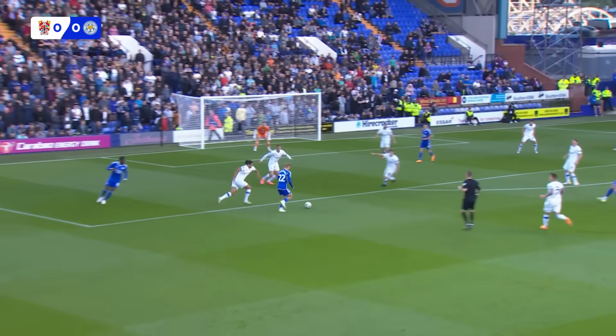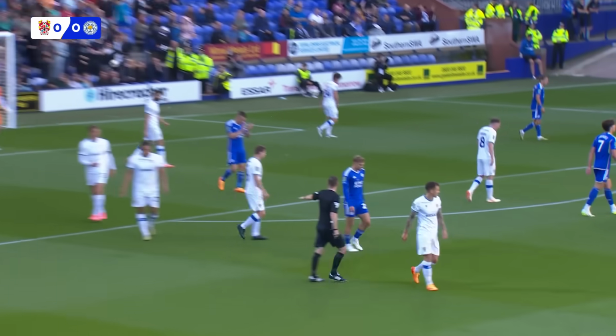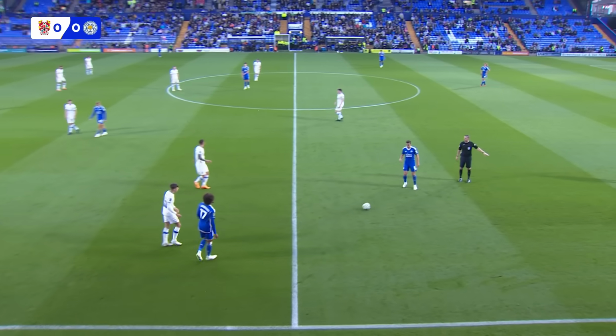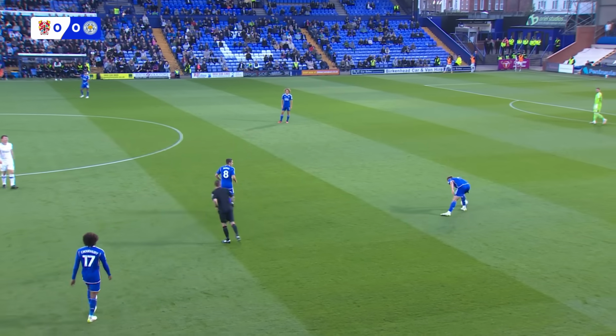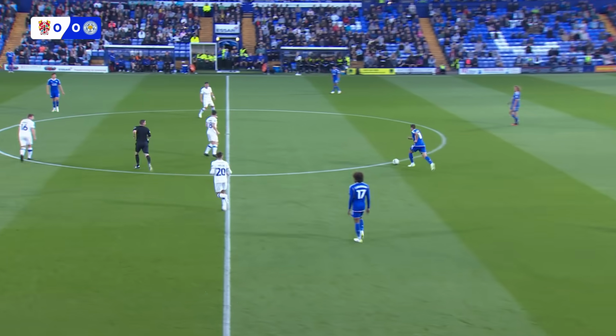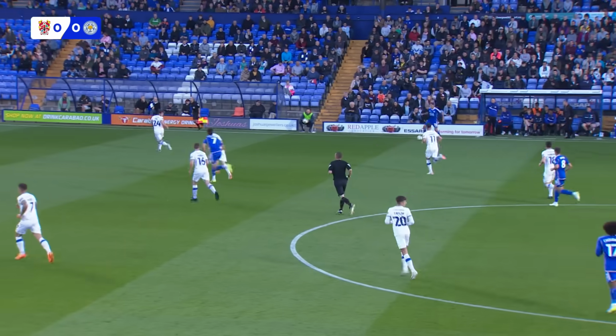Yeah, good opportunity there. He does well, Keenan Dewsbury-Hall, to begin with. You know, gets away from the defender down that left-hand channel. Yeah, it's good front-foot defending there from Chowdhury. Tranmere with a little bit of time and space to move the ball again from one side to the other. And as it goes down the line, Hamza on the front foot, charging forward, wins it cleanly.